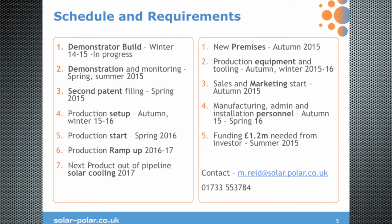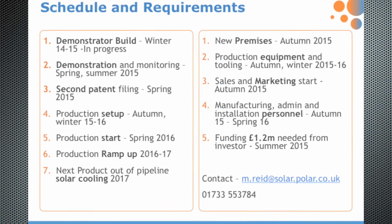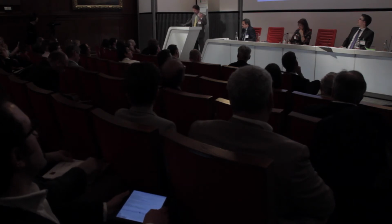So, what have we been doing? We've spent the last 3 years designing, and we finally ended up with a demonstrator design which we have been building, and the first one pops out of our little industrial unit in about 3 weeks' time. We will be demonstrating over the spring and summer, and we will be filing patents, starting up production, etc., over the next 12 months. We need new premises, we need tooling and equipment, we need marketing personnel, we need assembly and technical personnel, and to make that all happen, we need £1.2 million.